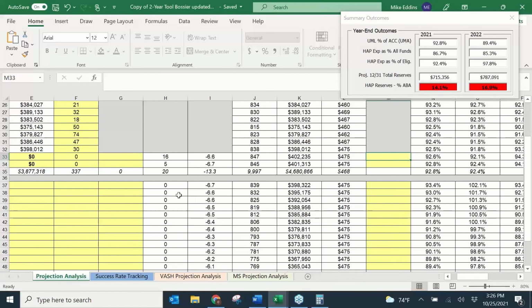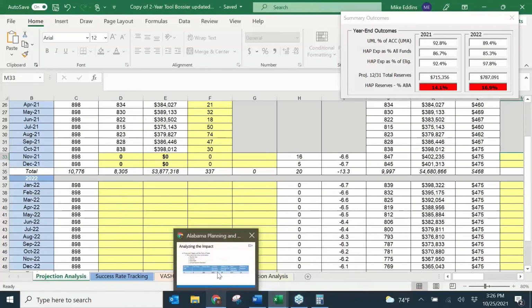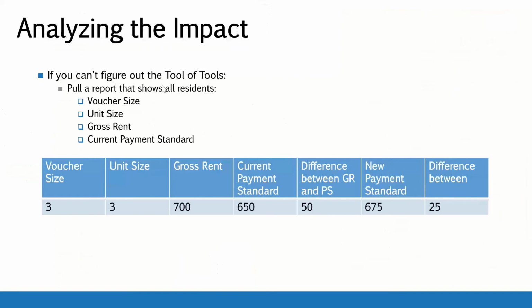And so one way to augment the inability to lease up units is to increase your payment standards and then unilaterally apply it to all of your current participants. And you would have to do this before the end of 2020, which means you have to have sufficient staffing to handle the administrative work that would go into it. But it is a good way to pay down some of that reserve, okay?